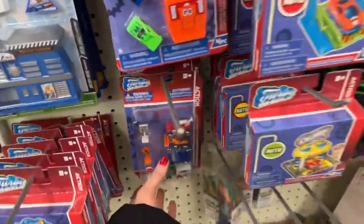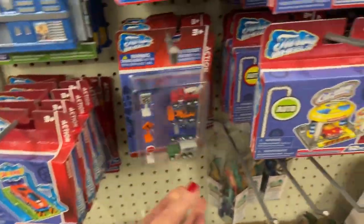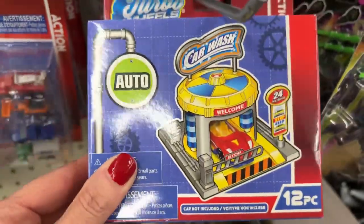Oh, I wanted to show these to you guys. These are so cute if you're shopping for a little boy or a little girl that likes cars or trucks. We have these little car wash kits.